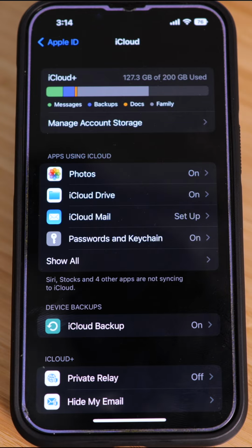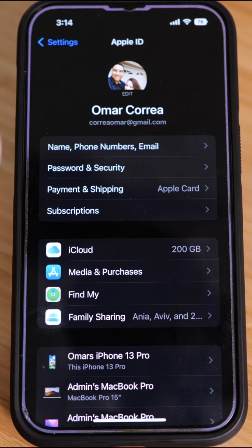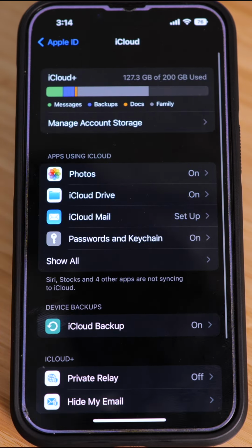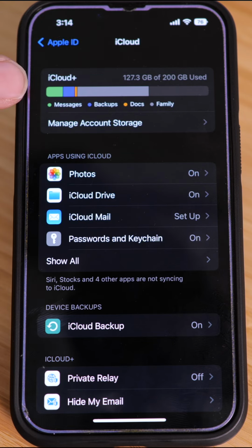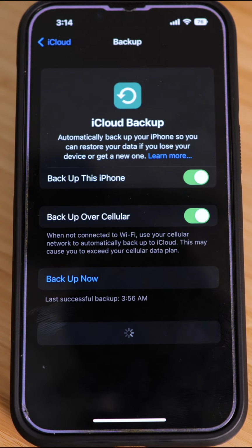It's super simple. You just basically go to your settings on your phone. So this is what the main menu on my settings looks like. So basically you're going to scroll till you get to iCloud. You click on that. Scroll down a little bit further, you can see iCloud backup. Obviously for me, I have 200 gigabytes of iCloud space because I have the additional upgrade for the plan. But if you don't have that, that's fine as well.